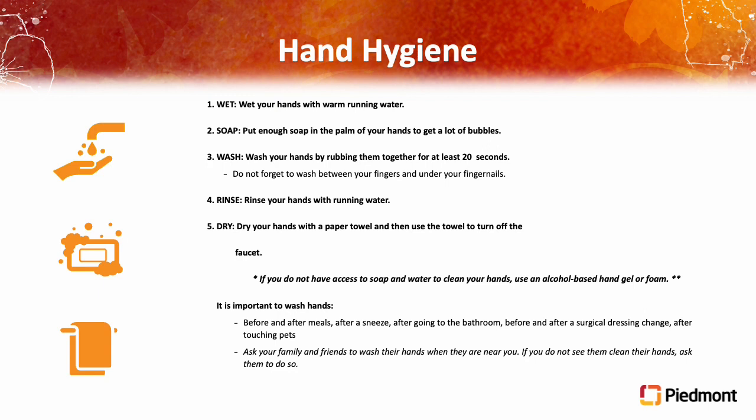If you do not have access to soap and water to clean your hands, use an alcohol-based hand gel or foam. It is important to wash your hands before and after meals, after a sneeze, after going to the bathroom, before and after surgical dressing changes, after touching pets. Ask your family and friends to wash their hands when they are near you. If you do not see them clean their hands, ask them to do so.